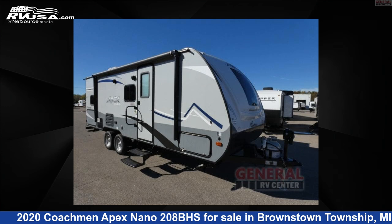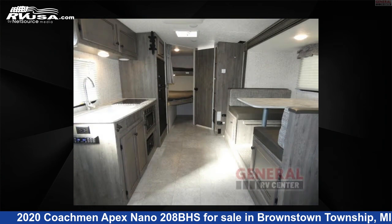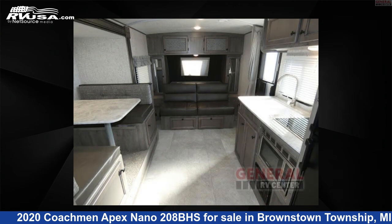This 2020 Coachmen Apex Nano 208 BHS is a travel trailer RV. It is located in Brownstown Township, Michigan, 48192 and is offered for sale by General RV Center.